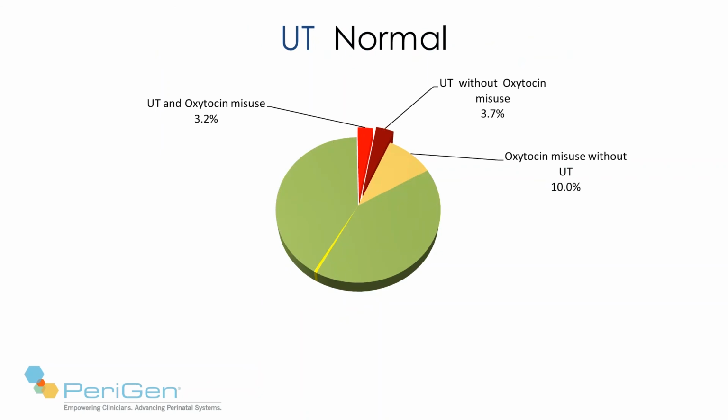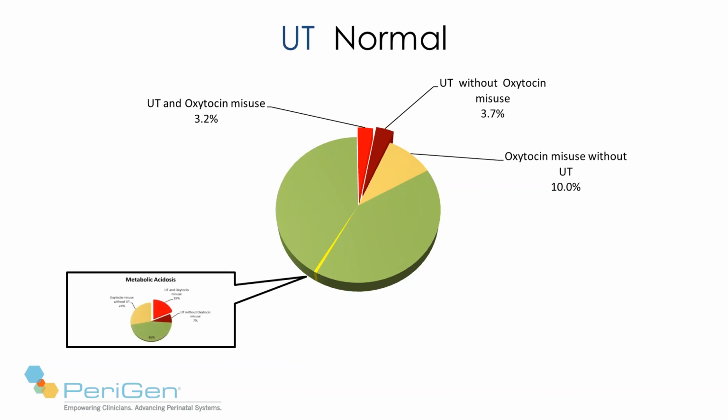They too looked at a group that were normal and looked for these same things, and you could see the same color coding here, oxytocin with uterine tachysystole at 3.2%, uterine tachysystole without oxytocin misuse, 3.7%. So in total, about 7% of normal patients would have uterine tachysystole, and they did just fine. So you can understand why people become blasé about uterine tachysystole. But we have to remember, not every baby can tolerate that. There's really no excuse for causing it. And if we get to those babies with very bad birth-related injuries, that problem is very prevalent.